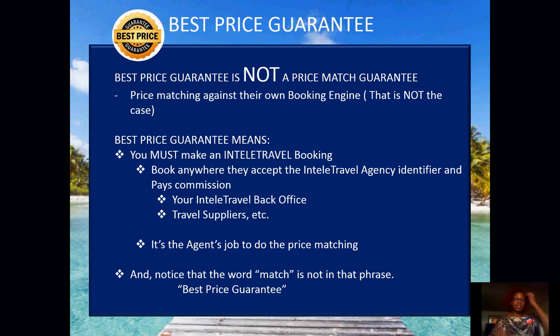So, best price guarantee. A lot of agents have been having a little issue with understanding it, and a lot of times we're getting this whole price match thing confused with best price guarantee. I went through this training before, and I want to go through it again to refresh you guys on it. Best price guarantee is not a price match guarantee. Price matching against their own booking engine, that is not the case. It's not the case at all.